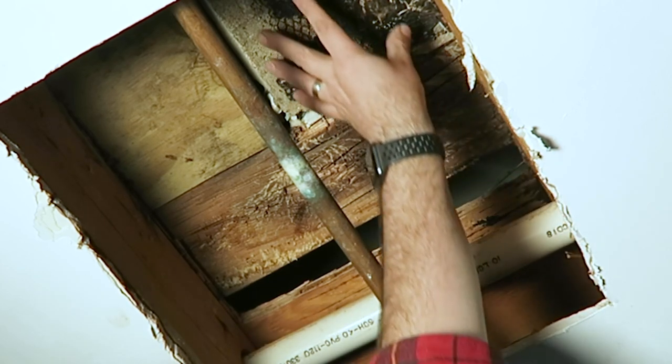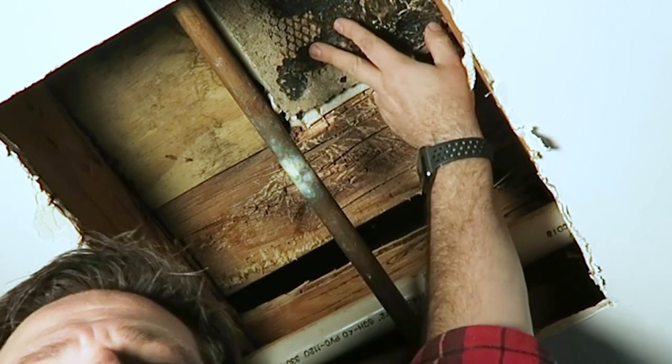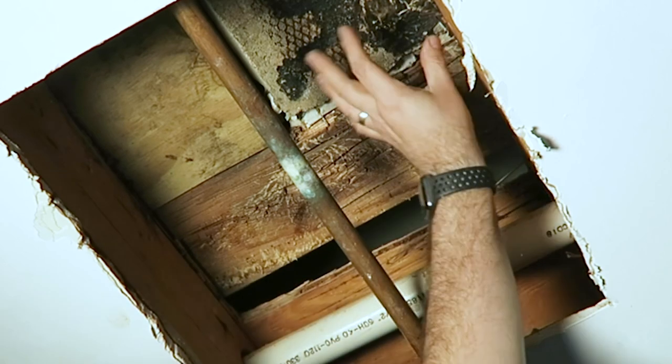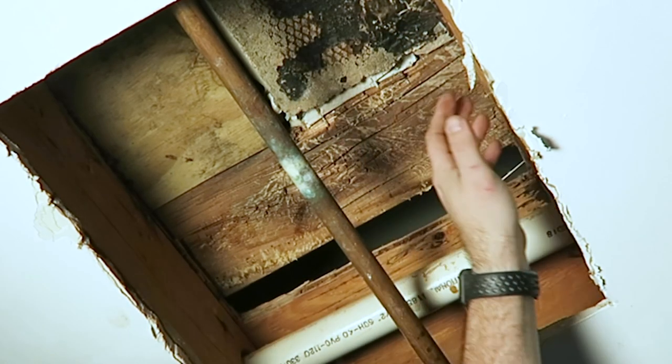The main reason is I can see the edge of the cement for where the tile goes, and I got a feeling this is gonna crack over time. So if people keep walking on this without support, this may crack. But otherwise, everything looks really good.